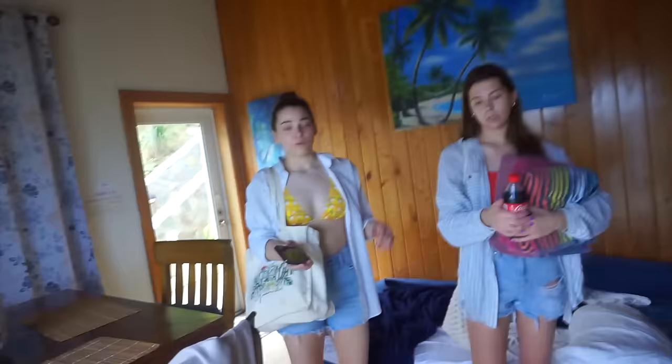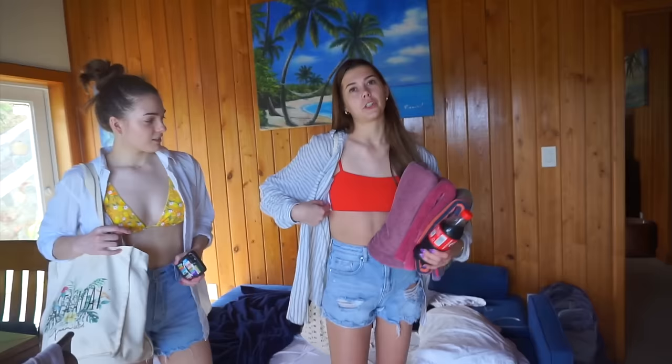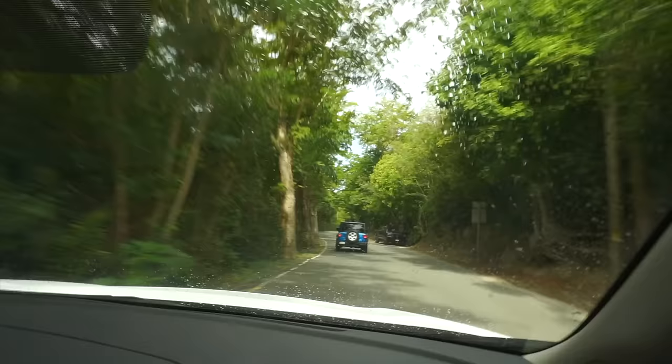Okay, OOTD. Getting ready to go to the beach. My button-up is from Abercrombie. My shorts are from Abercrombie. Bikini's from Dippin' Daisies. Use my code MEGANMARIE15, 15% off. My top is from Dippin' Daisies, but it's actually from Megan. This is from American Eagle. These are from Amazon.